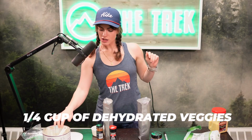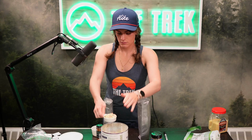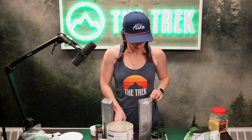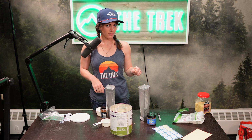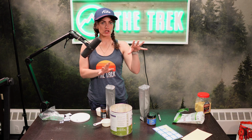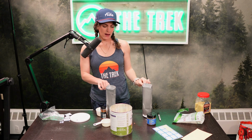Now a 1/4 cup of veggies. Now these are likely going to be my most calorically dense meal of the entire trip. Both of these are. So my plan is to bring 1 on each leg of the trip because we're going to do a resupply in the middle. So first half I will bring this bag, second half I'll bring this bag.